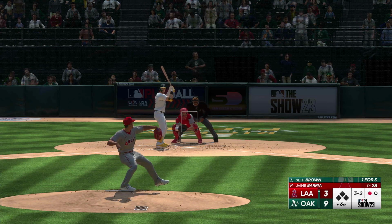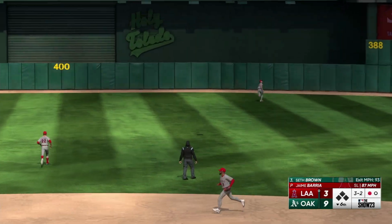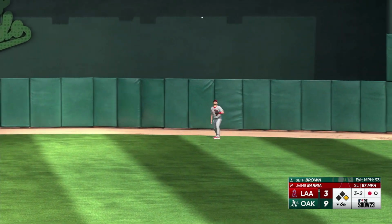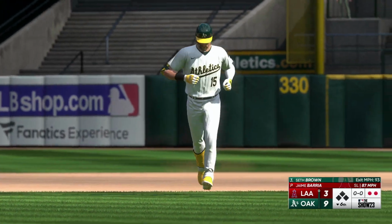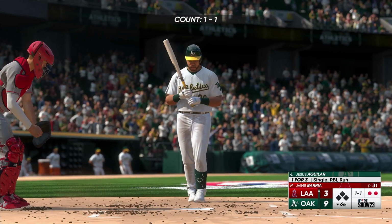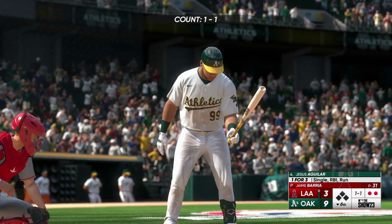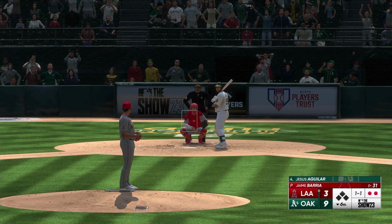Right-handed reliever. And that one hammered. Trout going back. Back some more. Back some more. Hauls it in on the warning track. Man, I love that route. The ball was smoked. He knew he had to get back to the track right away. Turned his back on the infield. Got to the spot. Turned around and made a nice catch.